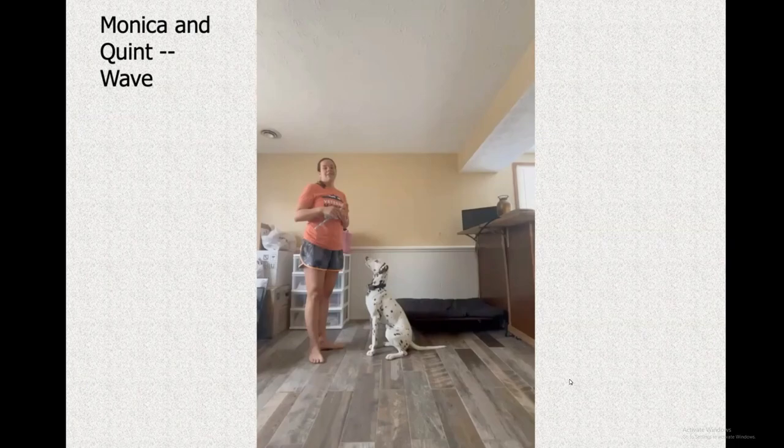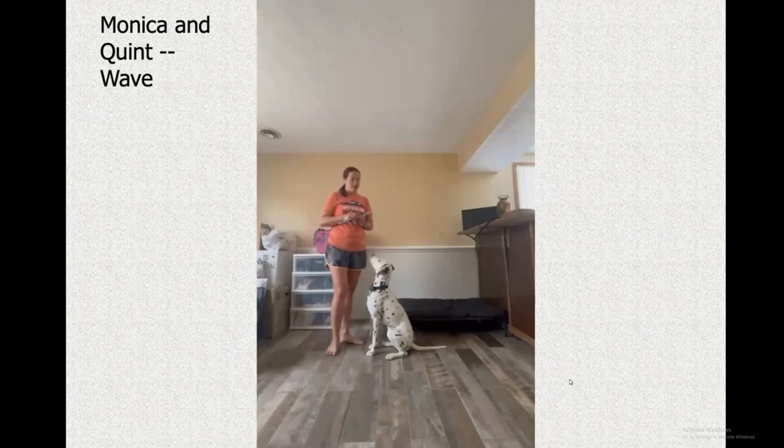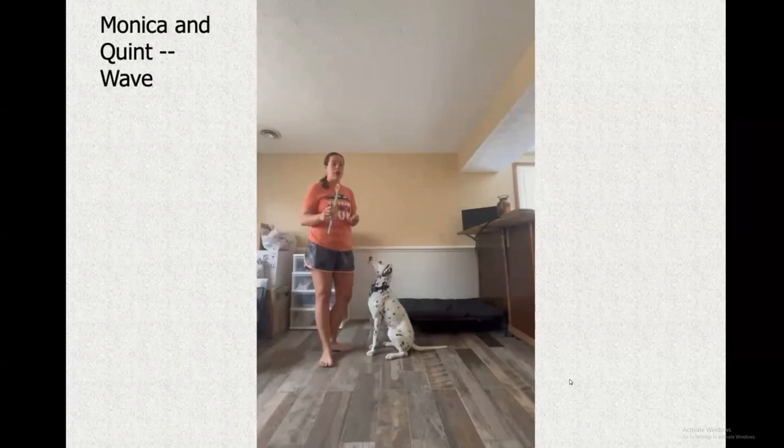Oh, and I'm sorry, the reason this fits in here is she does start this behavior with a target. So it fits right in with those targeted behaviors. Hello, we're gonna work on teaching our dogs how to wave. And for this, you're gonna need a paw target. So this one is a little different than the one that I use for him and his nose target. So it is nice for them to know the difference between the two.